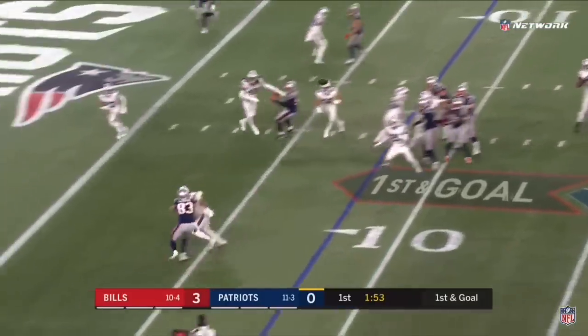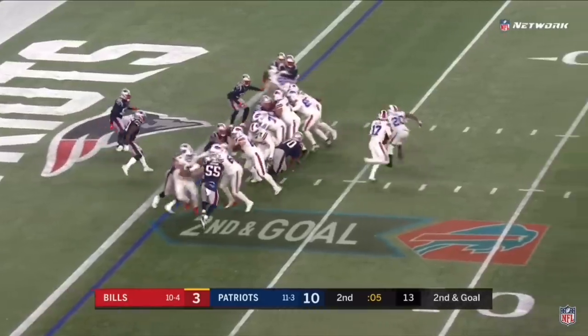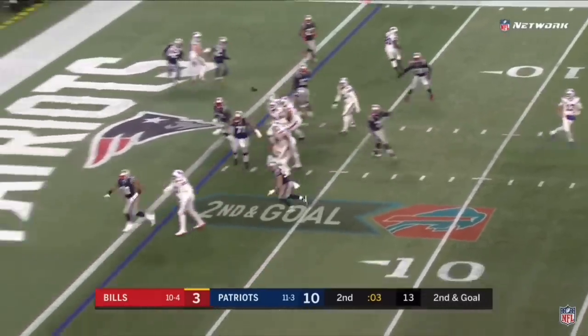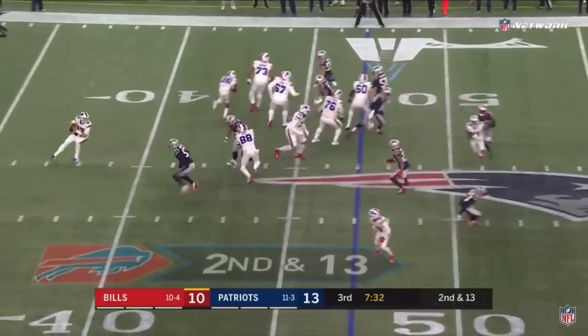Brady play fake to the air for Matt LaCosse. He's got it for the New England touchdown. And eligible Ryan Bates. Allen is rolling. He throws back to the corner of the end zone. And it's a touchdown.